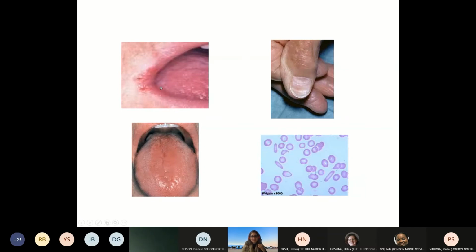And this is what you may see in someone who's got chronic, severe iron deficiency. So again, the blood film looks very different. You get very pale, small cells, and you get these things called pencil cells. If someone's had iron deficiency for a while, you can get angular stomatitis, glossitis, or spoon-shaped nails called koilonychia.